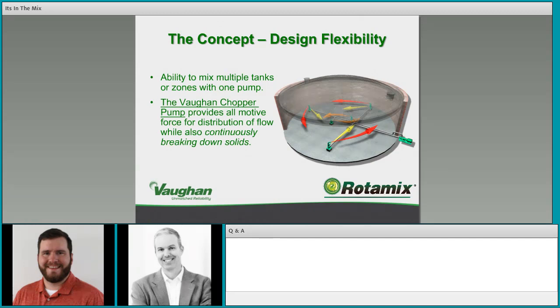And the Vaughan Chopper Pump provides all modes of flow and distribution of flow while also continuously breaking down solids. That's another key feature for Rotamix: our ability to take the solids within the process and continually break them down and homogenize them as we move through the process, increasing contact and decreasing solid size, which can definitely be helpful downstream as you look to dewater or dispose.